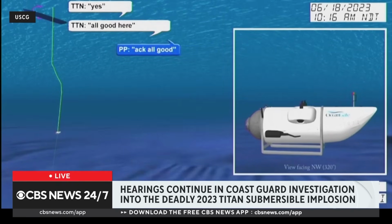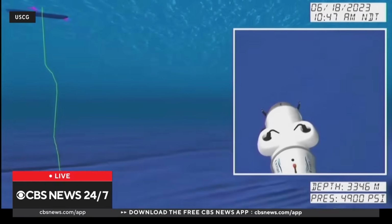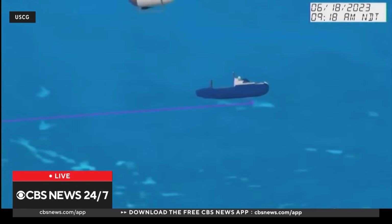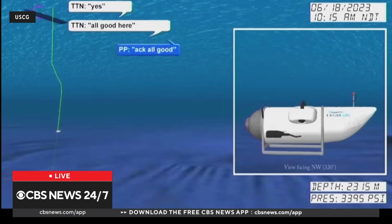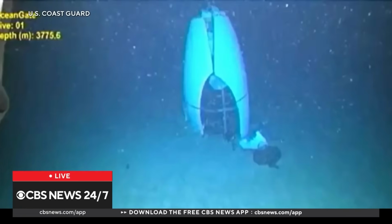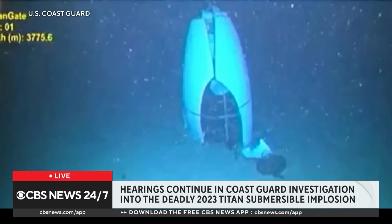You mentioned one of the final texts that the passengers on board sent. Actually, the final one they sent was something about how far down they were. Or actually, I should clarify. Let me just make sure I've got the right notes. Yeah, at 10:42, they said dropped 2 weights, which would seem to indicate they were trying to lighten the load and maybe slow their speed as they were getting close to the ground, close to the Titanic. But then communications were lost, maybe half an hour after a previous text, which you read out saying all good here. So something happened in that half hour.